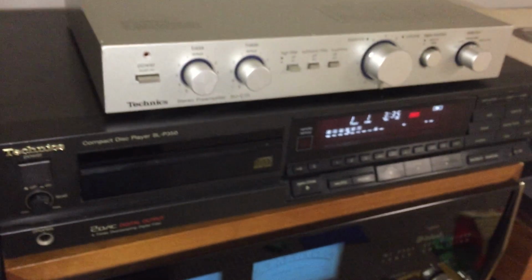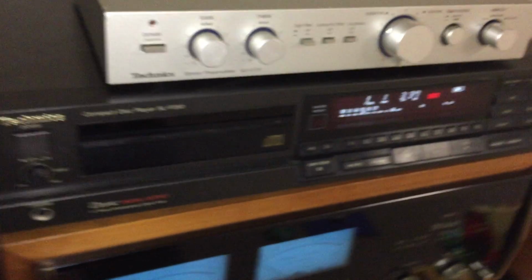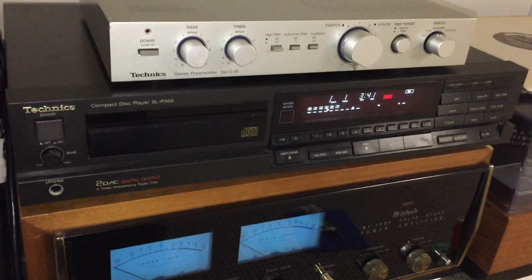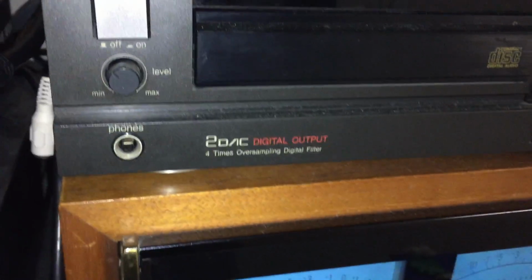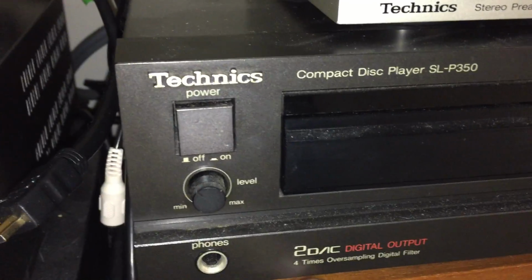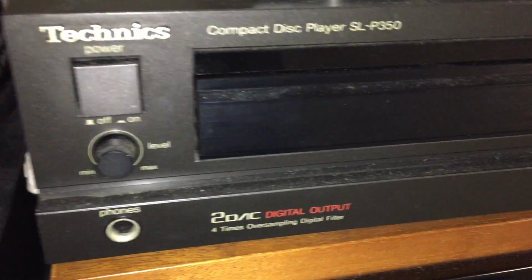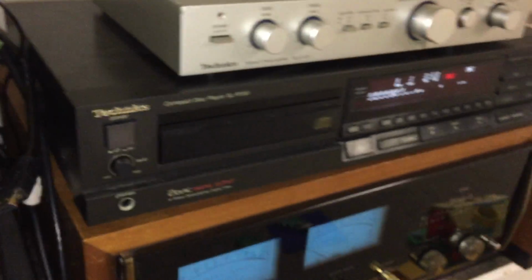Just after this model, this is the SL-P350, all the models after this, they started having what Technics called 1-bit oversampling, or MASH was the name for it. And that was on almost all their players after this. So this was the last one not to have that. And even though that later technology was supposed to be good, at this time, the name of the game was oversampling. 16 times oversampling. Well, 4 is actually pretty low, if memory serves. But it did its job, and it sounded good.